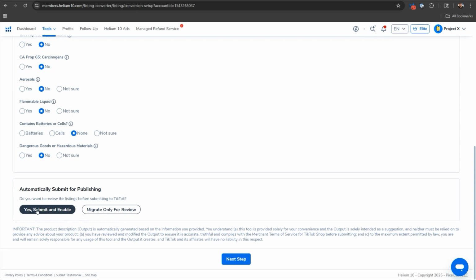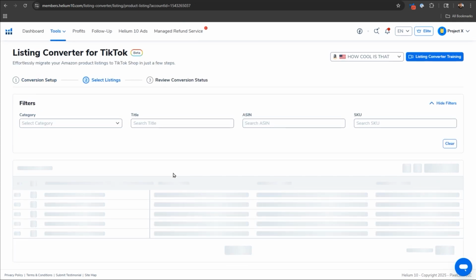But for me, I already know that Helium 10 makes rock solid TikTok Shop listings. So I'm just going to select yes, submit, and enable so that as soon as I hit the button, pretty much in seconds, all my listings are going to go to TikTok Shop. Once you've selected which one you want, go ahead and hit next step.